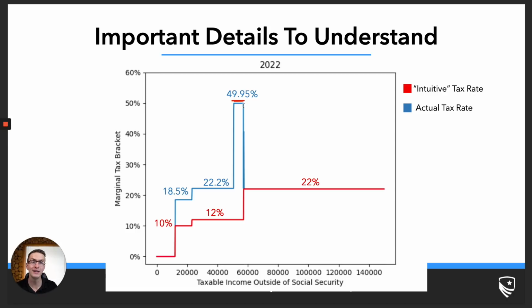So there are a few important details to understand. We went through some simplistic examples here. But again, this is a fairly high-level retirement planning concept. But as we can see here, it's completely worth the extra work to put into trying to avoid this given tax torpedo. Within retirement, we will rarely see a marginal rate, especially when we leave out certain tax cliffs. We will rarely see a marginal rate that's higher than 49.95%.